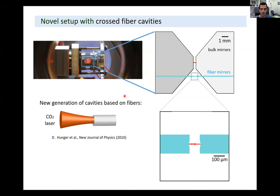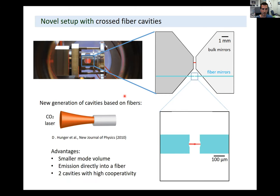So having such fiber cavities gives a few advantages, and the most important ones is that we can get much smaller mode volumes than what is possible with the bulk mirror cavities, and this provides much stronger atom-photon interaction. And the second big advantage, which is maybe the most important for us, is that because of the small transversal size of the fibers, we can have two cavities with small mode volumes coupled to the same atom, so in the high cooperativity regime.